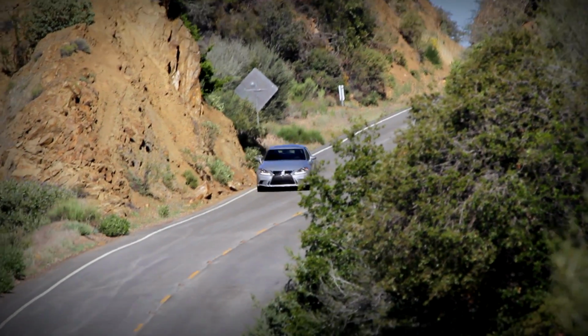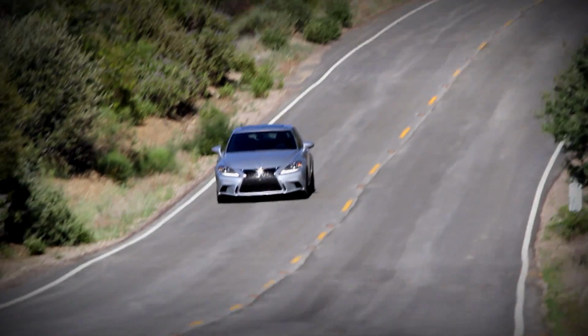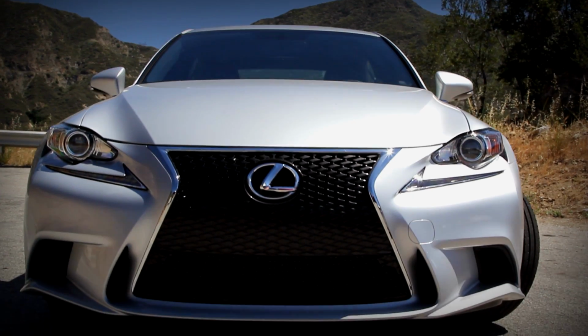This car is also fighting the Cadillac to be the least expensive car of the bunch. That's extremely impressive for the stuff Lexus is bringing to the table. This car is taking a lot of cues from the LFA supercar. And I don't mean just the styling.